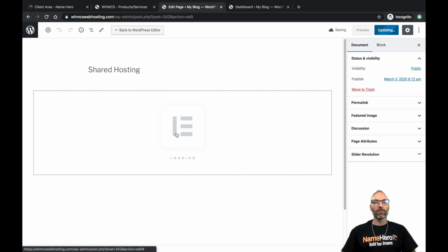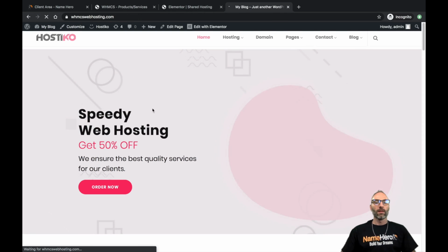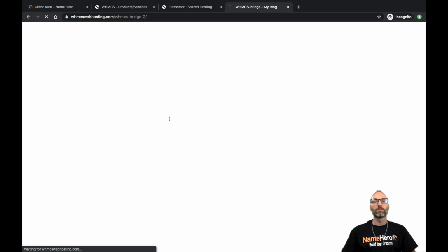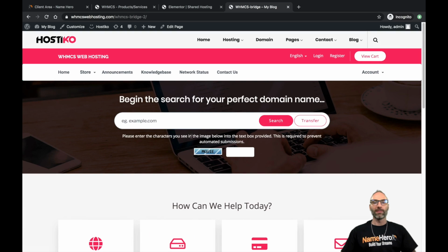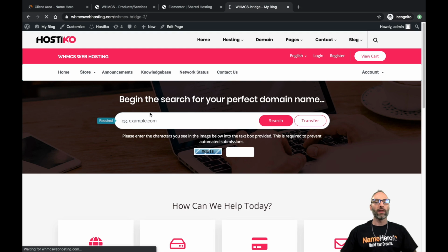And I'll click Edit with Elementor, and while that loads, I'm going to go back to my main site, and I'm going to click Order Now, just because I want to show you what they look like. Okay, so you'll notice the URL here at the top is the WHMCS bridge, and that's what connects the two together. So you can see you have a beautiful looking theme, thanks to Darrel, on your WHMCS already. And if I hover over Store, you'll see now I have this WordPress hosting group, and this is what we created in the last step.